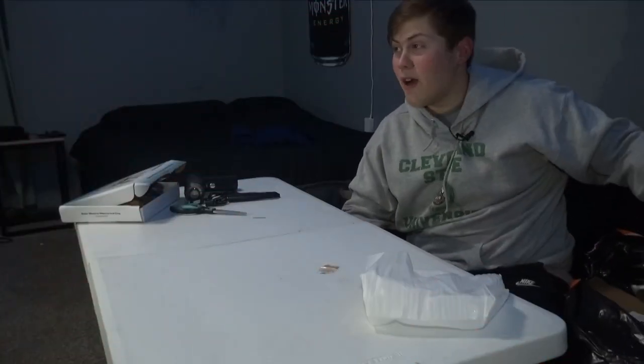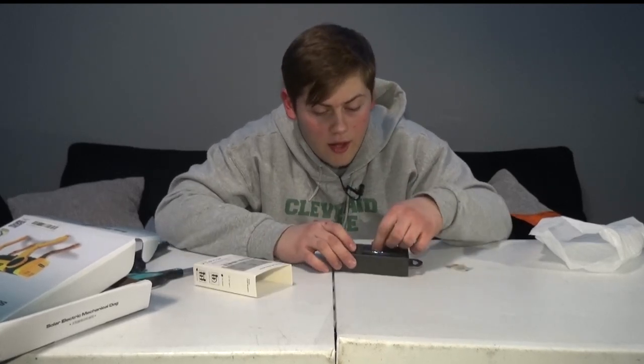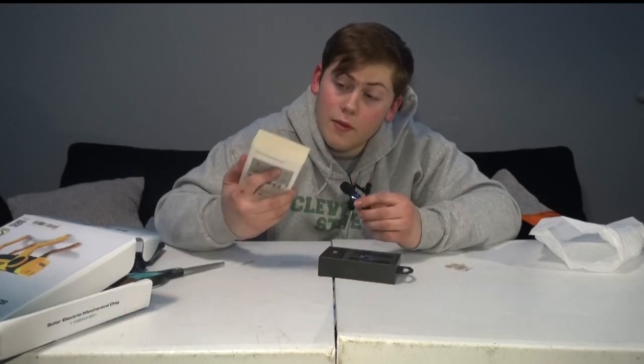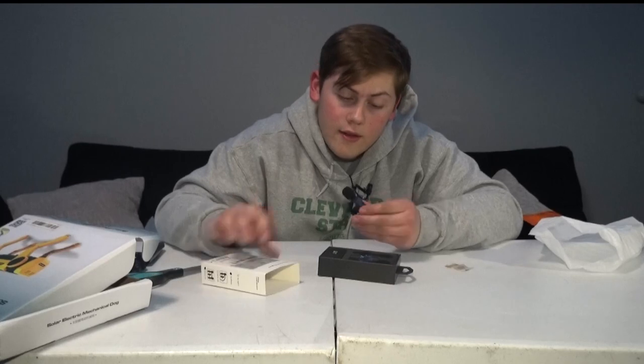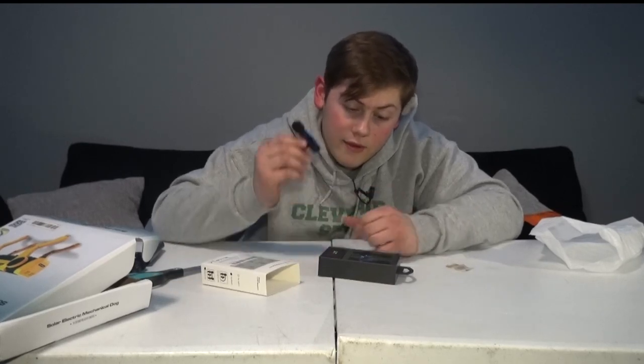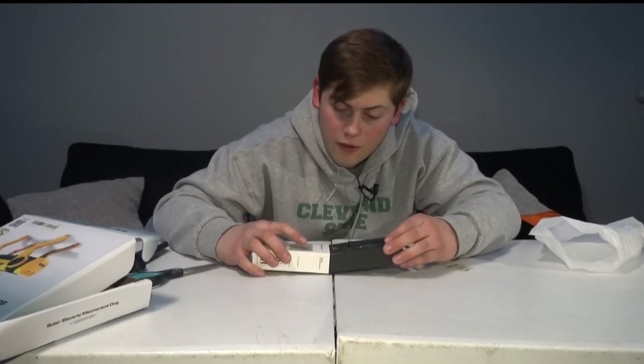All right, next product. Clip-on mics. I bought these because they're wireless and they connect to my phone. They look pretty legit. Okay, that looks like what I bought. So I'm gonna do a sound test later. But I bought these and that looks good. If those sound good, that's a good purchase.